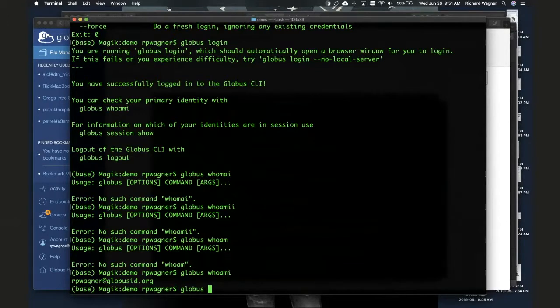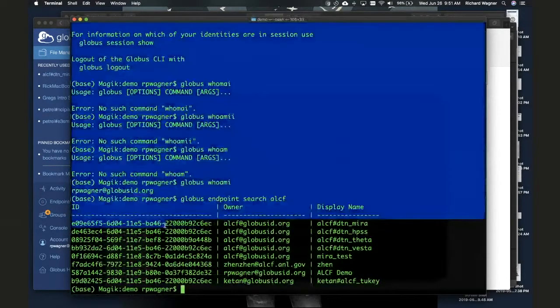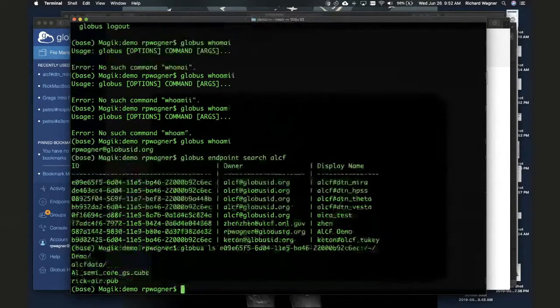There are other things I can do, like globus endpoint search. I can search for a string like ALCF, and when I do, I see various ones. Since we were just on Mira, key point, the UUIDs. I'm going to grab this UUID, copy it, and do globus ls on the endpoint, and then attach a path, in this case my home directory. The same way I did an ls within the browser when I first looked at it, it's doing an ls.